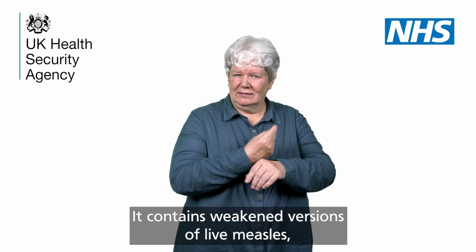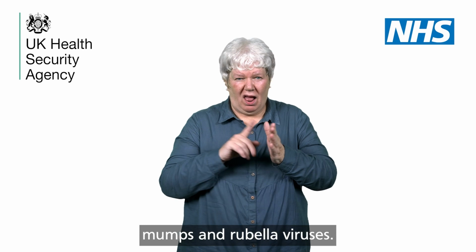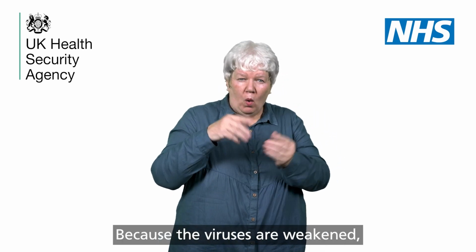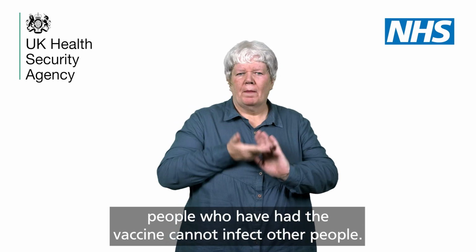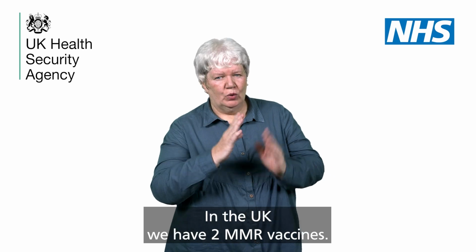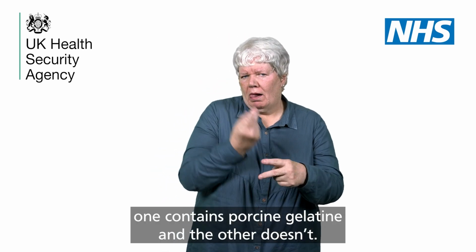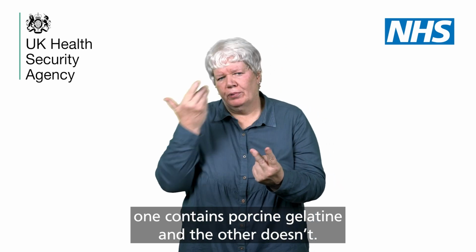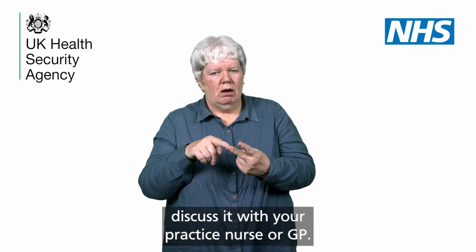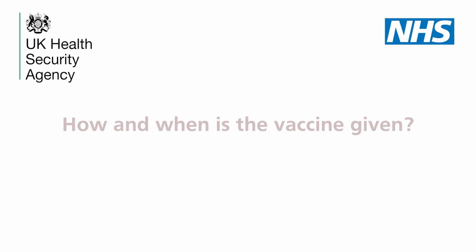It contains weakened versions of live measles, mumps, and rubella viruses. Because the viruses are weakened, people who have had the vaccine cannot infect other people. In the UK, we have 2 MMR vaccines. Both work very well. One contains porcine gelatine and the other doesn't. If you want your child to have the porcine gelatine-free vaccine, discuss it with your practice nurse or GP.